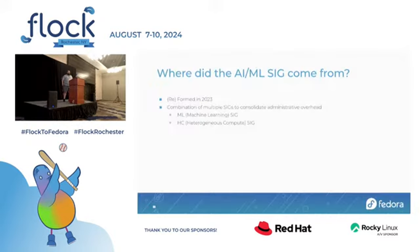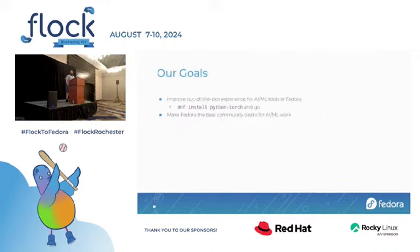So where the SIG came from is we kind of reformed end of last year, ended up combining some existing SIGs, the machine learning SIG, which was not very active at the time, the heterogeneous compute SIG, which was just starting up, and kind of combined all of these just to reduce administrative overhead. So that instead of having multiple tags in discourse, multiple matrix rooms, all that kind of stuff, we're just managing the groups as one.